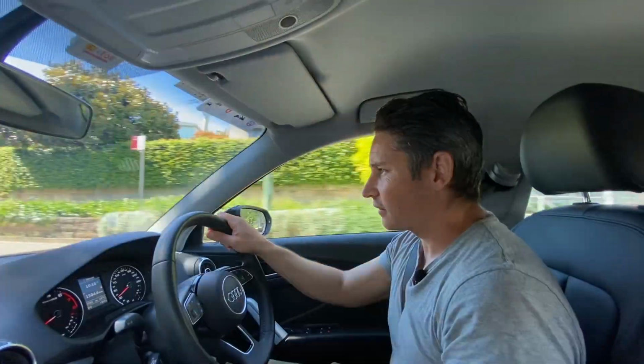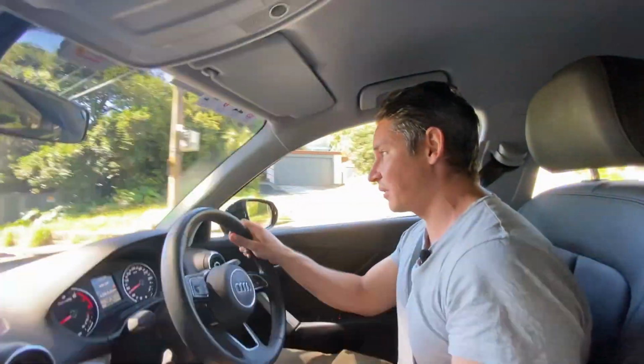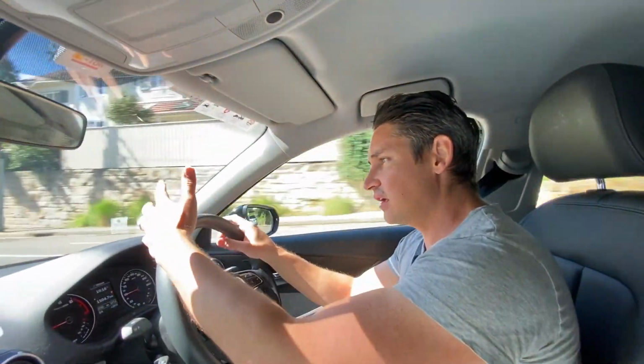The handling of the car. Well, let's try it out now. We're about to go around the bend, and I'll just test it out around here, see if it sits flat or not.